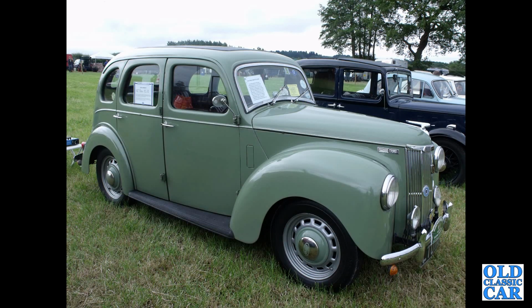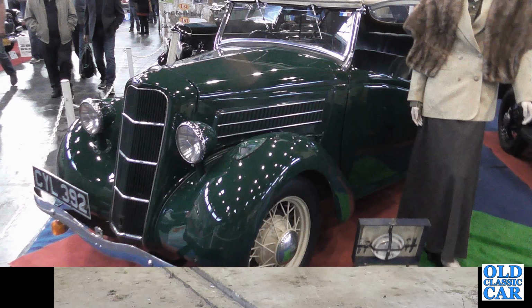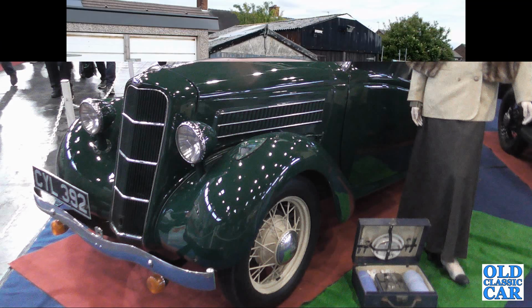Another E493A. A slightly lonely looking Fordson 500 weight van, which is undergoing restoration, I believe. And another photo of that CX Tourer at a different event, again the NEC but on a different year I think. The lighting at the NEC is never great for photographs.